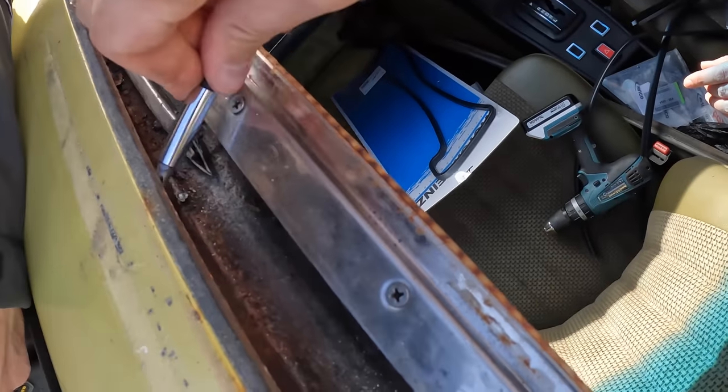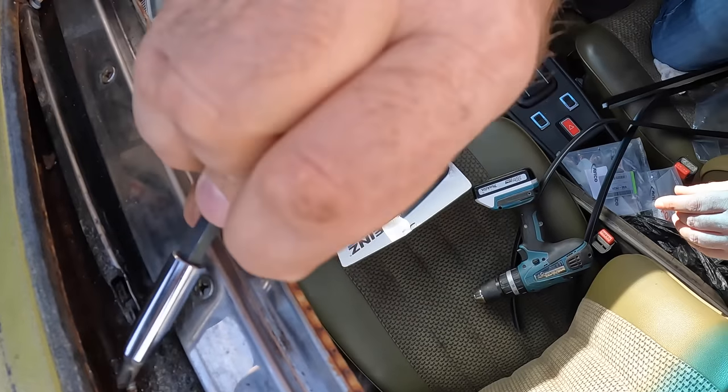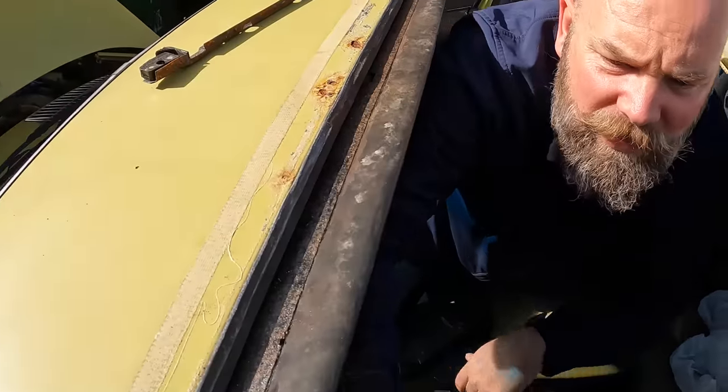Oh, I don't think it actually moved. No, I think it did. I saw it move. See, back. See it moving? Oh, yeah. There we go. It's moving. Phew. Out. Huzzah. Now, is there another one?